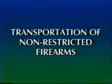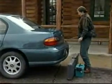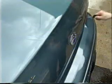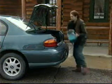Transportation of non-restricted firearms. Always transport a firearm unloaded. During travel, store the firearms in a secure location, preferably out of sight. Because this vehicle has a trunk, the unloaded firearm must be placed in the securely locked trunk if it is necessary to leave the vehicle unattended.